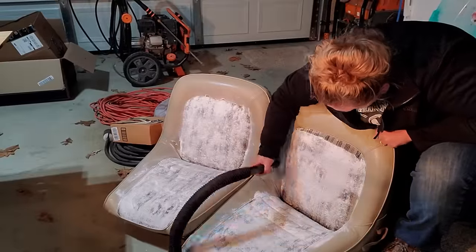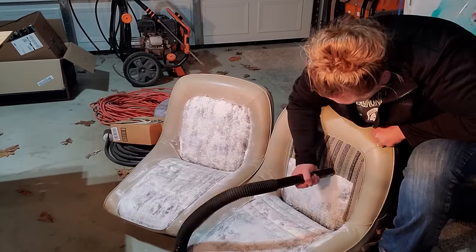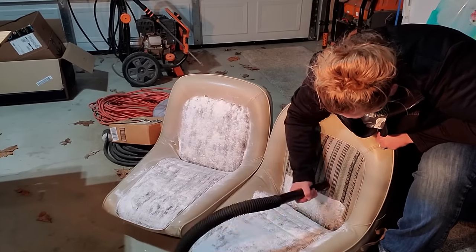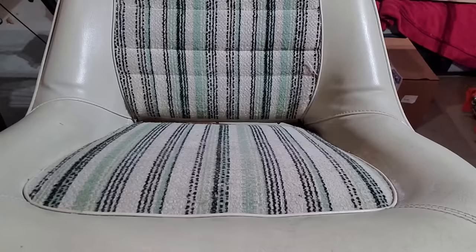Well, we had to get rid of pretty much everything upholstered. The driver and passenger seat were just in remarkably good shape somehow, so we decided we wanted to reuse them, and they needed a good cleaning and deodorizing.